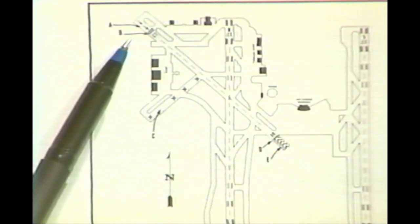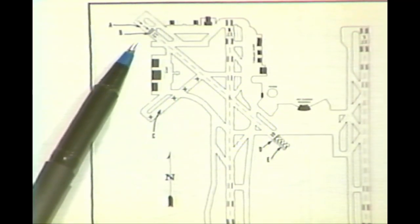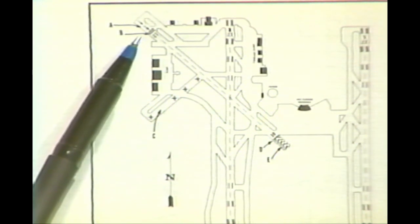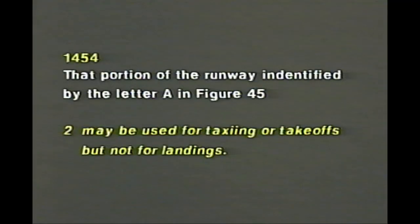Okay, let's move to the next question, which is question 454, and it refers to figure 45. 454, that portion of the runway identified by the letter A in figure 45. Well, that's easy. It's a displaced threshold. You're going to see these all the time in real life if you haven't seen them already. And what this area means between A and B is it's okay for taxi or takeoff, but it's not okay for landing. And answer number 2 fits our term. May be used for taxi or takeoffs, but not for landings.